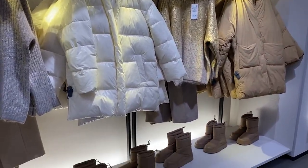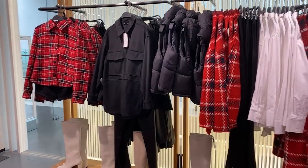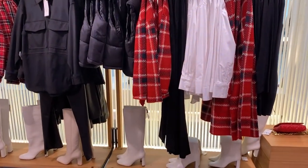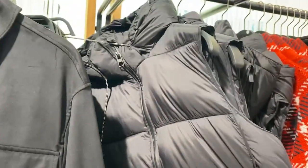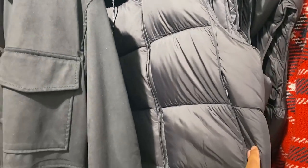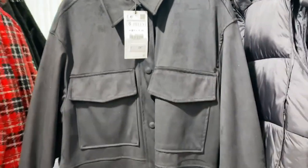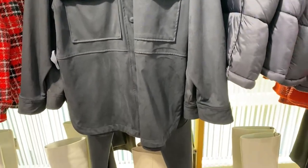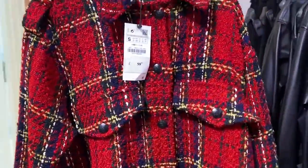So there was a lot of felt jackets and gilets and padded jackets, tweed jackets. So if you are going to be buying into any of these, then you definitely will get your wear out of them for not only winter, but these are great pieces to take into spring. So yeah, quite versatile and quite good for layering as well.